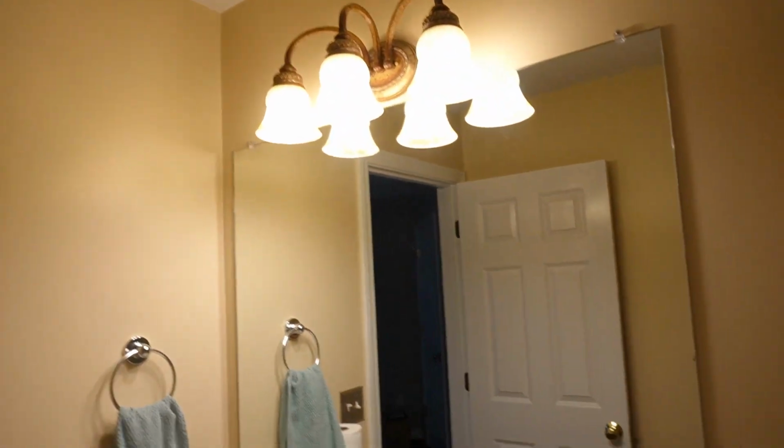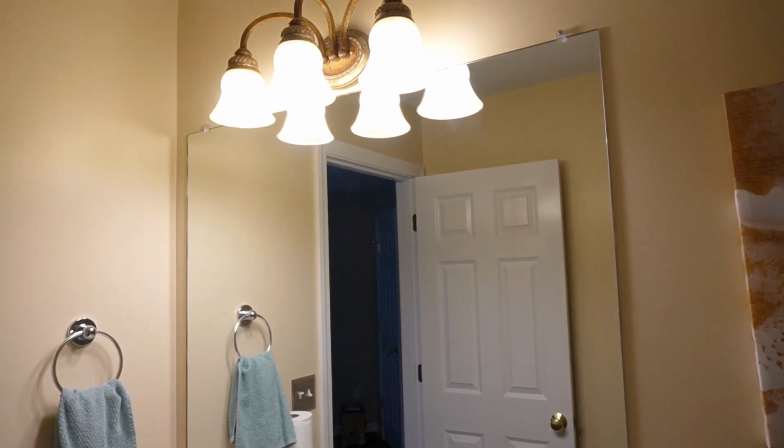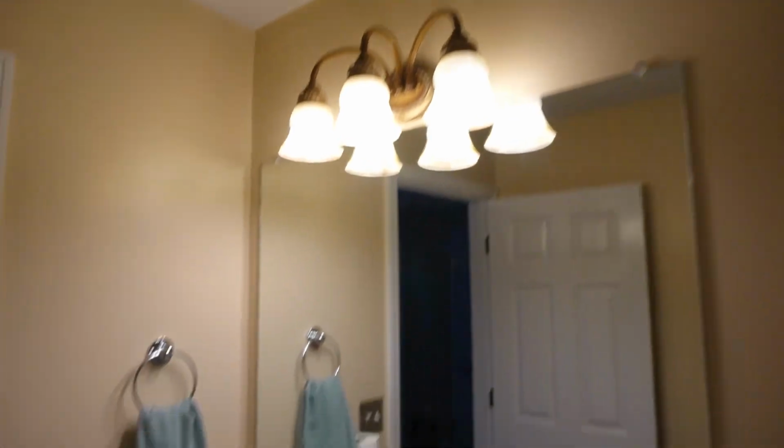And I'll be trying to get the light fixtures. So fair warning, these don't come off without unscrewing everything. So I'll probably just clean it with the lights off. So it may or may not be on video, but I'm gonna do my best to get this springtime ready. So I'm gonna go ahead and get started.